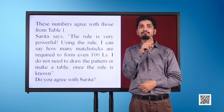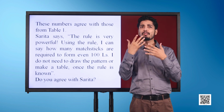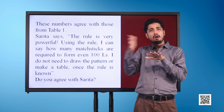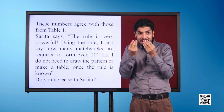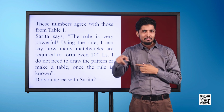Sarita says, the rule is very powerful. Using the rule, I can say how many matchsticks are required to form even 100 L's. I do not need to draw the pattern or make a table once the rule is known. Do you agree with Sarita?